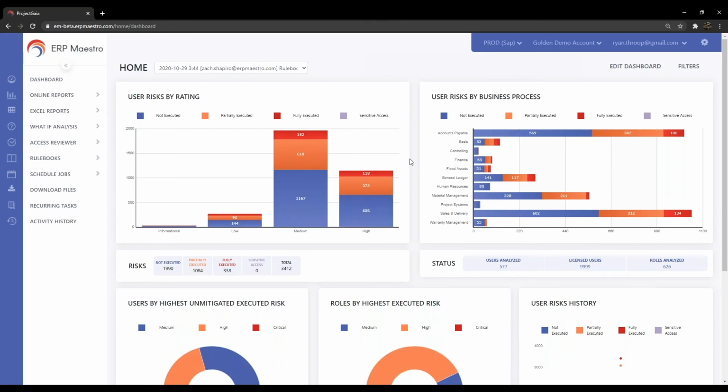The next widget over is the user risk by business process. This is a very handy graph to use for organizations that are just starting out. We can normally deploy this for an organization in about an hour, and they will have this data at their fingertips. But then organizations start scratching their heads in terms of, well, where do I start? I see all these red and orange colors, I see these high numbers, but where do I start? And that comes down to what your initial objectives are and what you need to address first.